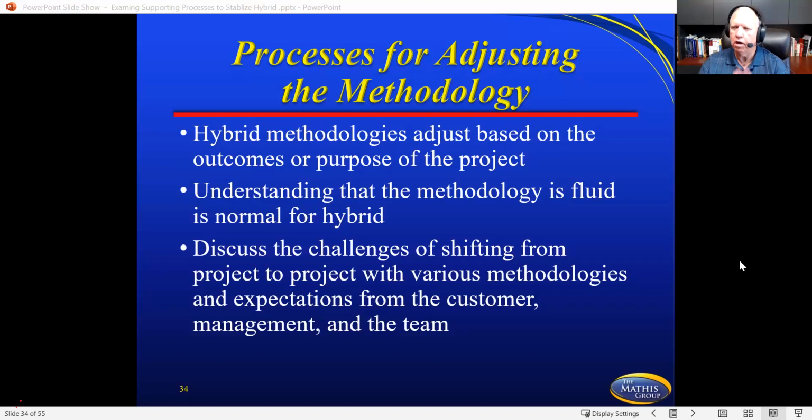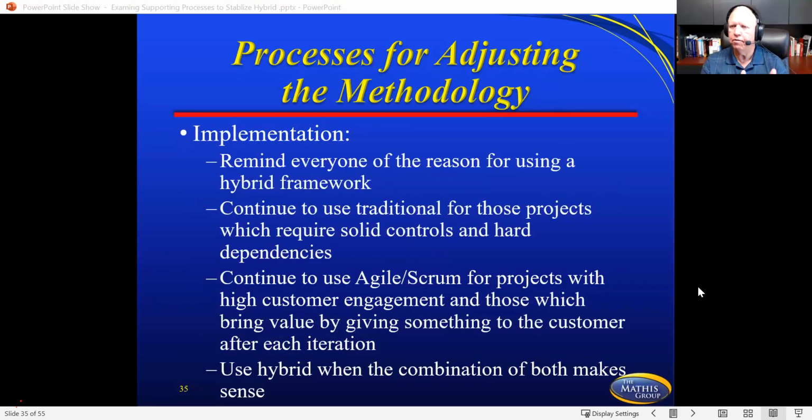And so you're going to need to talk about, without fear, the challenges of each methodology. And so management might recommend that they want it to have this. Okay, if we have that, though, it's going to slow it down here. And so we have to be able to flesh that out in those meetings.